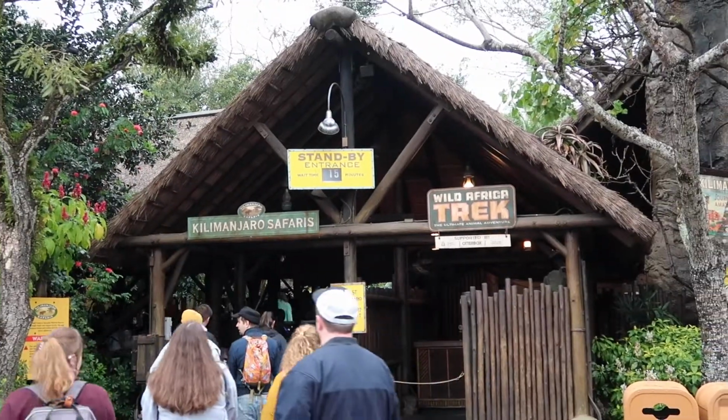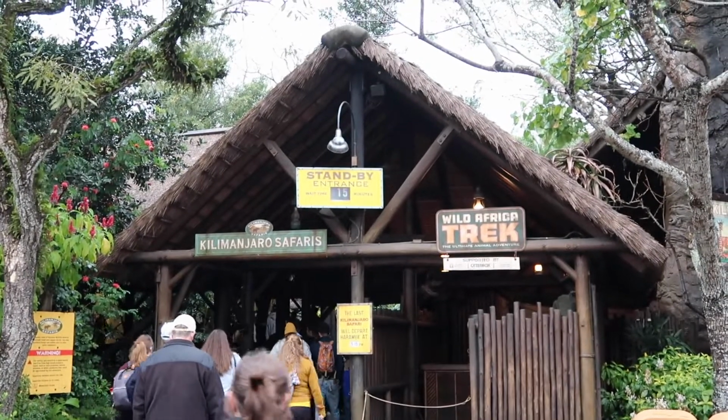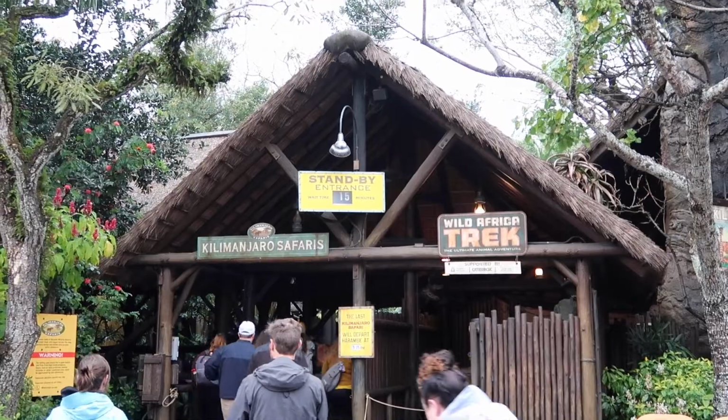Like I said, the distance is really tough too, like traveling to different parts. So I feel like Animal Kingdom is going to present a lot of challenge to get a lot done in 1 hour, but we're going to do our best. Kilimanjaro Safari says a 15-minute wait, so we're going to kick off the 1 hour challenge with this ride right here, Kilimanjaro Safari. Let's see if it's actually 15 minutes long.